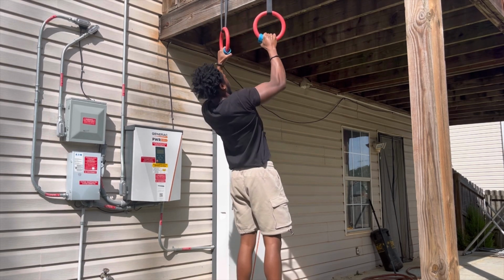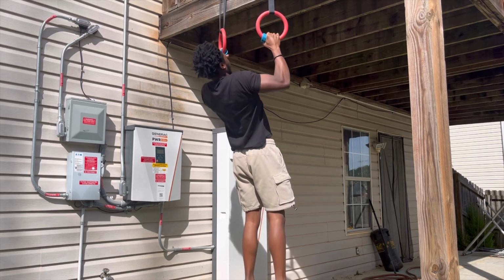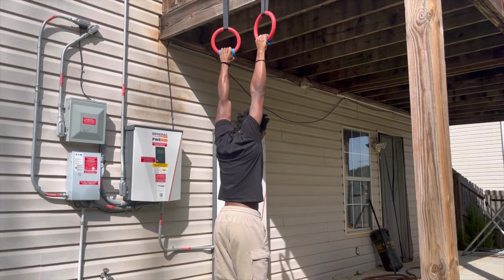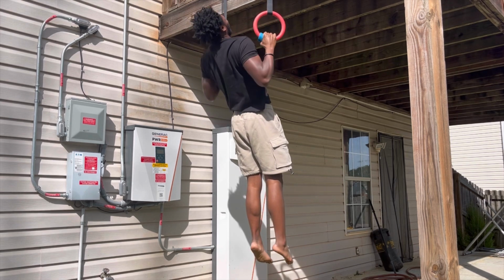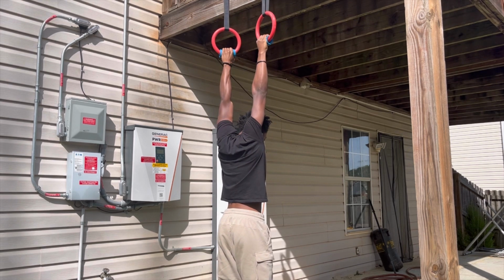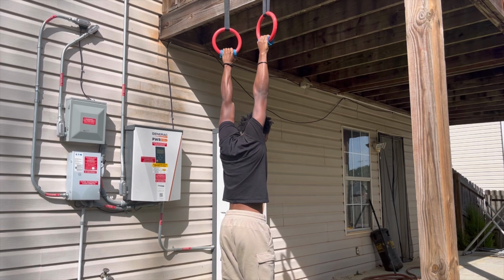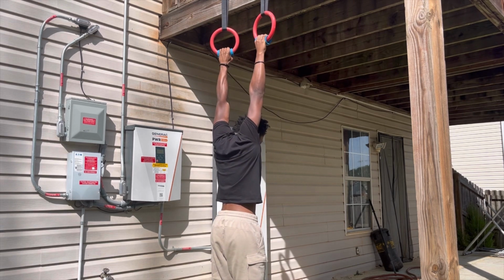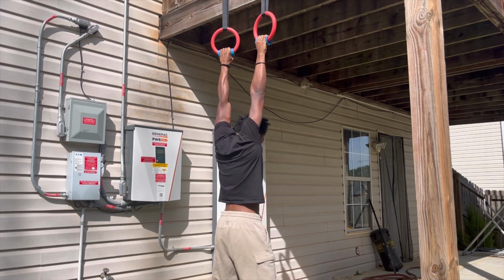So today's session, I used fat grips. I just put them on my rings. I wouldn't say that fat grips should be used on rings, to be honest, because they're used more for a straight bar. But I don't really have a straight bar outside, so I just put them on my rings anyways. They're going to bend, but it's okay.